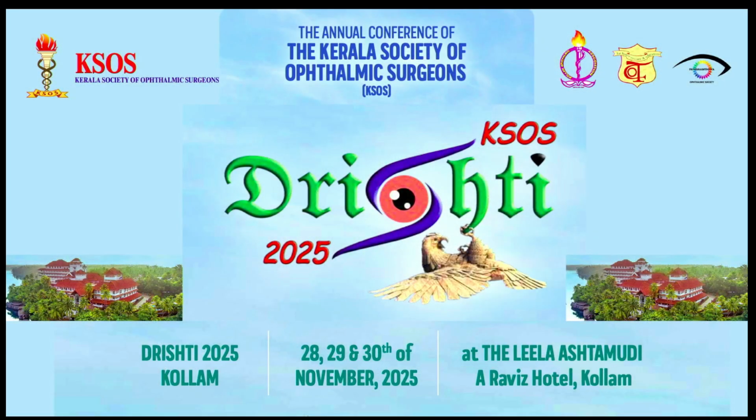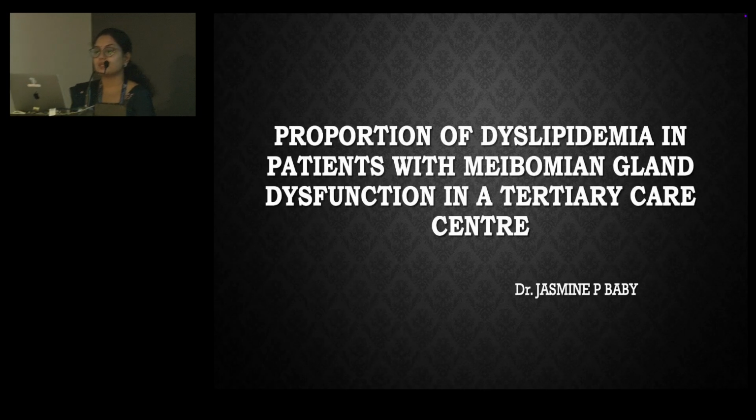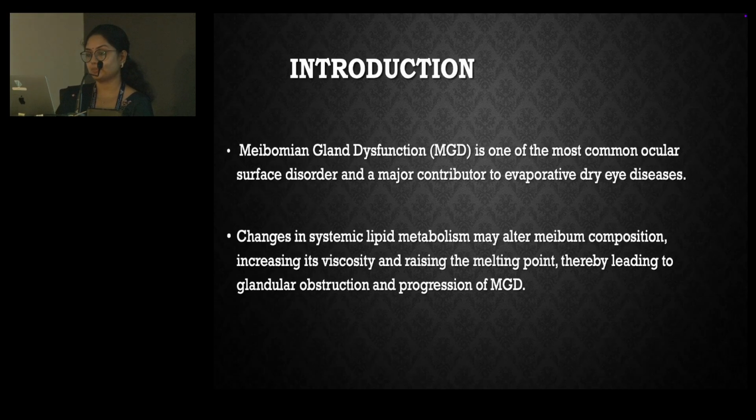Good presentation. So the last presentation is by Jasmine on proportion of dyslipidemia in patients with meibomian gland dysfunction. Good morning all, respected judges. Presenting my study on topic, proportion of dyslipidemia in patients with meibomian gland dysfunction in a tertiary care center.